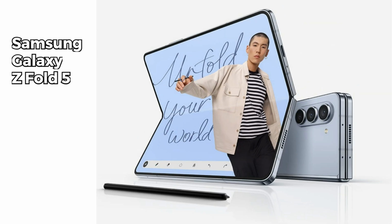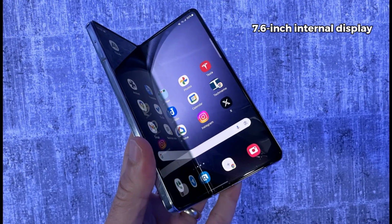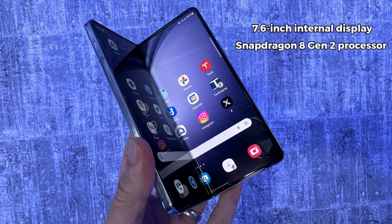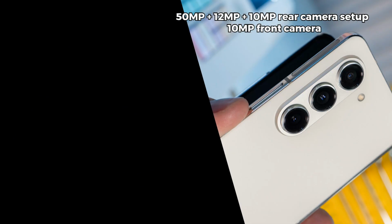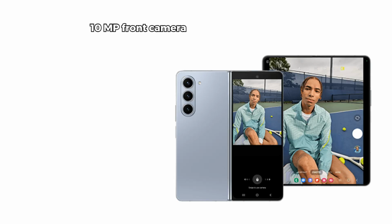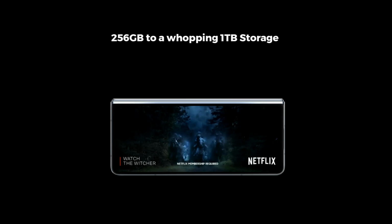Kicking things off, we have the Samsung Galaxy Z Fold 5, released in July 2023. Weighing in at 253 grams, this foldable beauty boasts a 6.2-inch external display and a larger 7.6-inch internal display. Powered by the Snapdragon 8 Gen 2 processor and 12 GB of RAM, it offers a seamless user experience. With a 50-megapixel, a 12-megapixel and 10-megapixel rear camera setup and a 10-megapixel front camera, the Z Fold 5 is a photography powerhouse. And with storage options ranging from 256 GB to a whopping 1 TB, you'll have all the space you need.